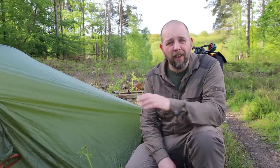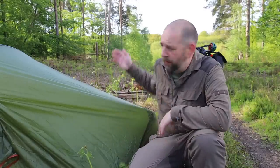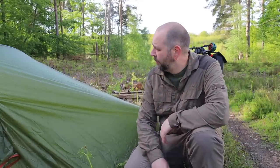Yeah, pretty happy with that. I think next job is going to be a fire reflector. So right now, no wind, but it keeps picking up from down in the valley there.